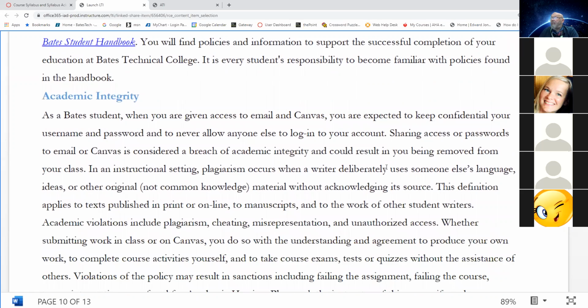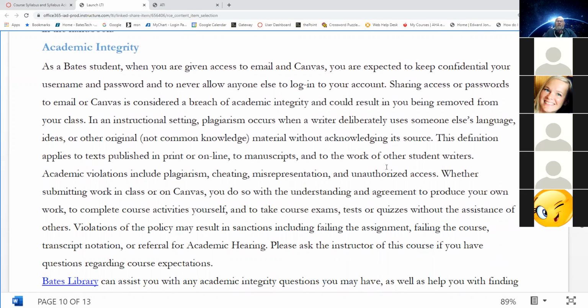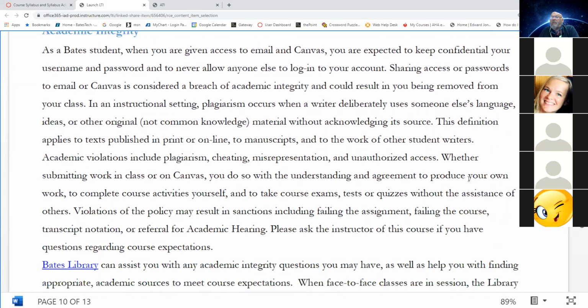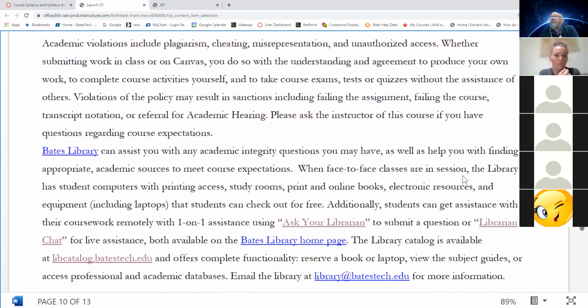Academic integrity. Now, this is something that, if it happens, we can expel you from the school, so don't do it, okay? Do your own work. We do allow you to do med cards, share med cards with each other. That is fine, but as far as writings and your other assignments, no, okay?